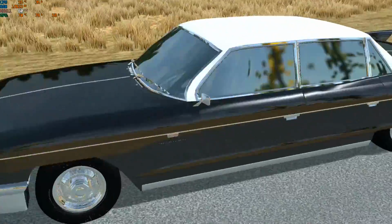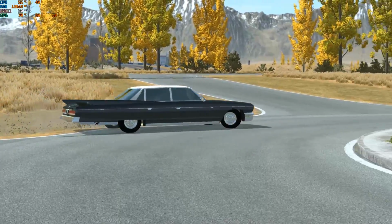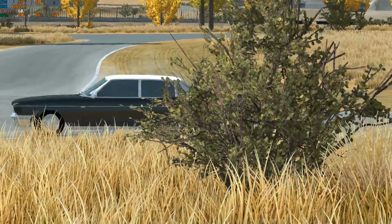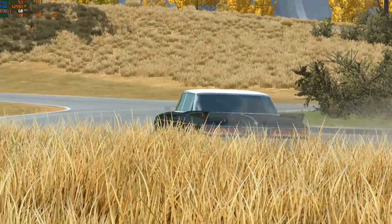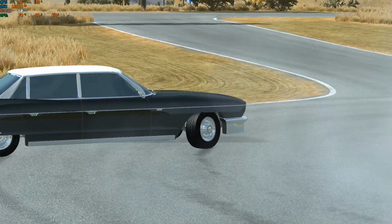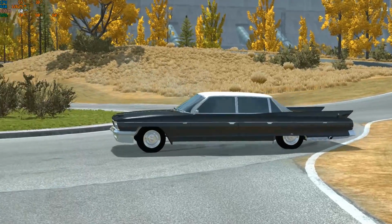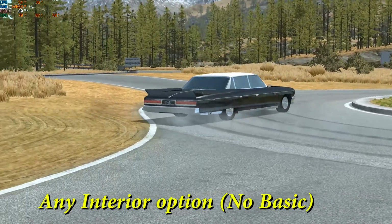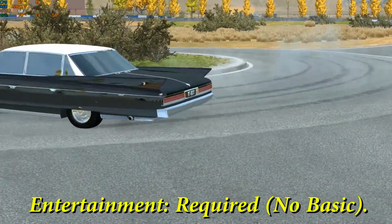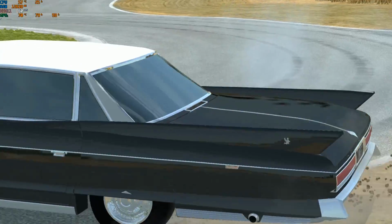Now the interior, my friend. I know that some of you will say sleeper cars don't have interior. Basically, they will rip off every panel, every carpet, everything. No, that's not correct. I've seen many videos on YouTube where people love their sleeper cars to keep them as stock as possible. Stock seats, stock stereo, stock headliner, carpets, everything remains stock, and that's what I want to see here. So you can choose absolutely any interior option you want, except no basic, and of course for the entertainment system, no none. So no basic and no none for the interior and the entertainment system, both of them. Let's see what else.